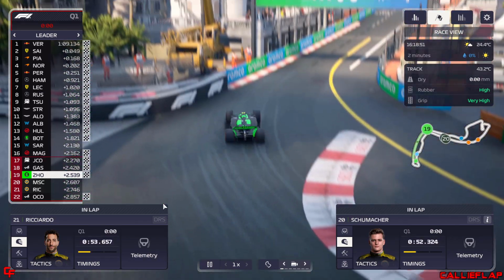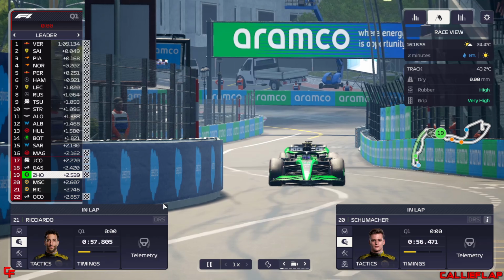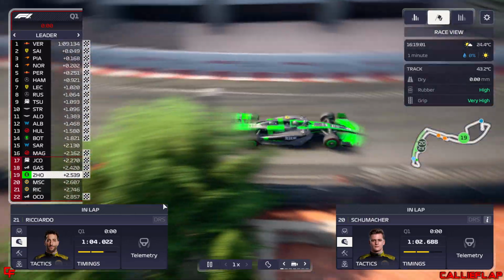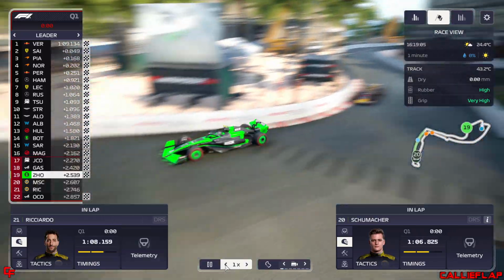Oh, well, that's even more depressing, isn't it? By a tenth over Mick, or just under a tenth, and a couple of attempts on Daniel Ricciardo. So we're not starting dead last for the race in Monaco. Near enough. It's 20th for Mick Schumacher and 21st for Daniel Ricciardo.